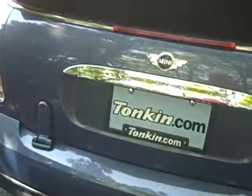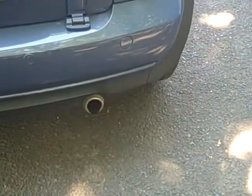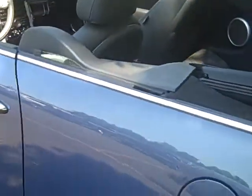Flip down tailgate. You can see the exhaust sticking through the rear bumper here. Located on the back bumper, you have backup sensors that are going to let you know if you get too close to an object. Move around to this other side here and move inside.